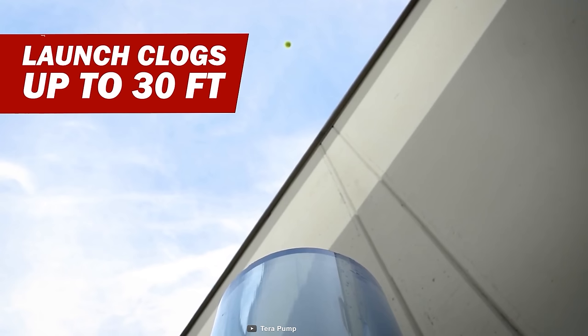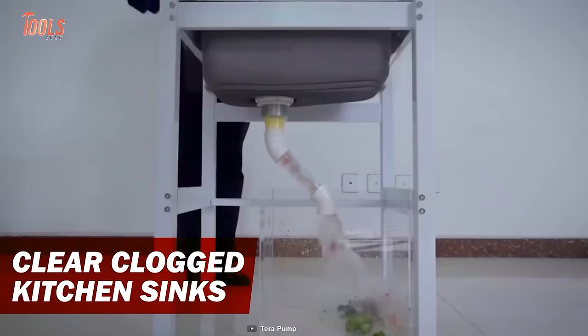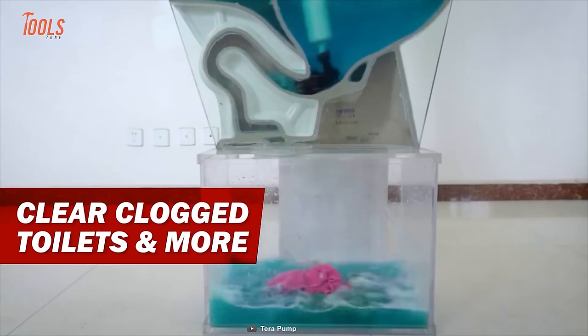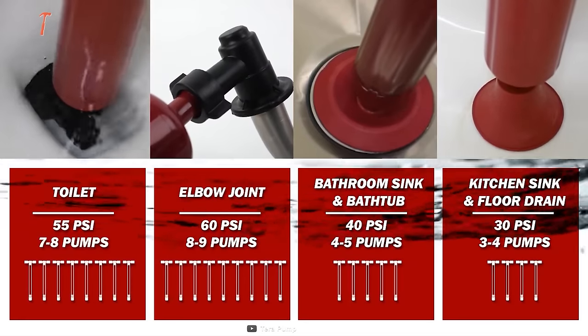The best part of this pump is it comes with a wide variety of attachments for bathroom sink, kitchen sink, toilet cleaning, and all. Just choose the adapter you need for the job. Set the head on the other point of the pipe and press. Nothing can withstand its pressure.